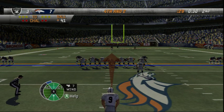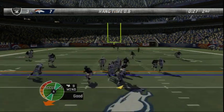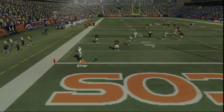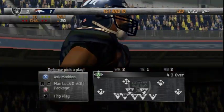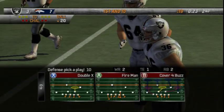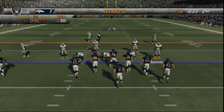Fleckler will try to pin them inside the 10. Fair catch. Ball on their own 10. First down, ball on the 20-yard line.